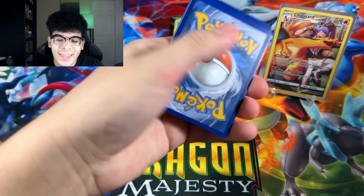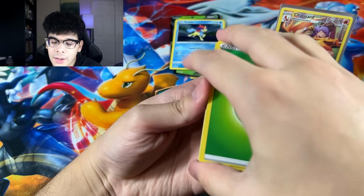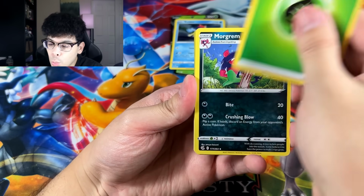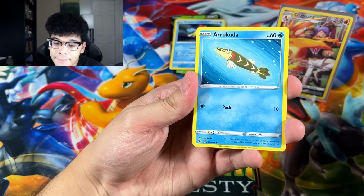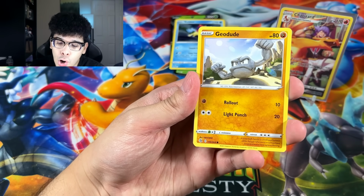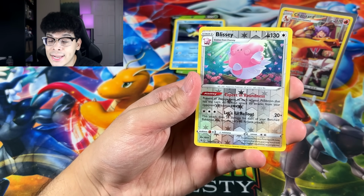Come on, Fusion Strike, give me a Mew, baby. Give me a Mew, please, bro. Come on, give me that alternate artwork Mew. I would be so happy. We got a Goomy, we got a Snubbull, Geodude. And, oh, I see something, guys. What is it? What is it, bro?